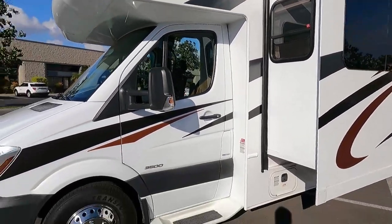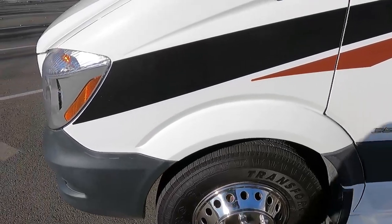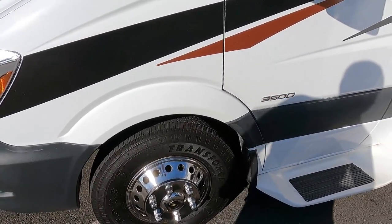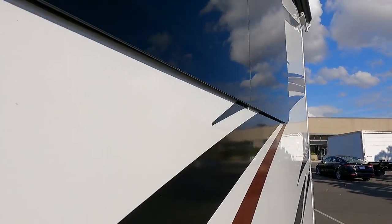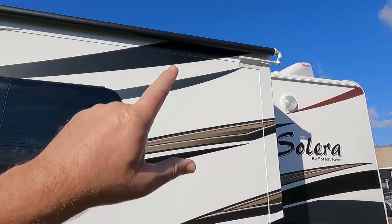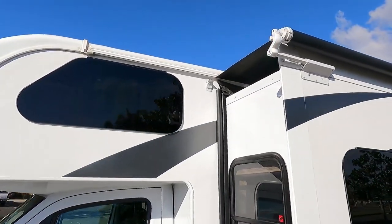It's very clean. You have running boards to help you get in and out. It has new tires recently replaced on the front. These are not the original tires. These were replaced. Again, frameless windows with a mirror reflective finish on the exterior. It has an awning over the top of the slide out. Those are really important. This was just replaced.